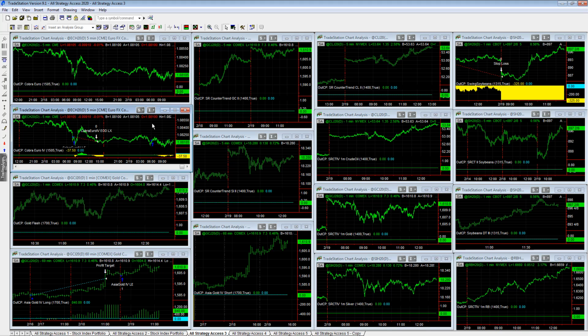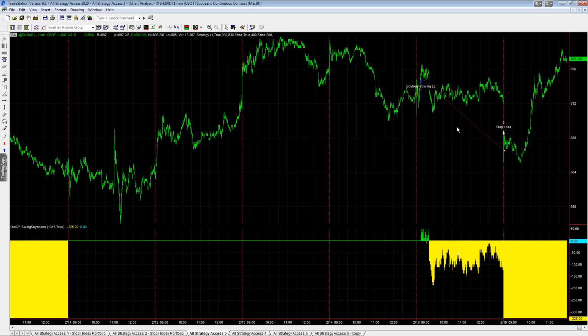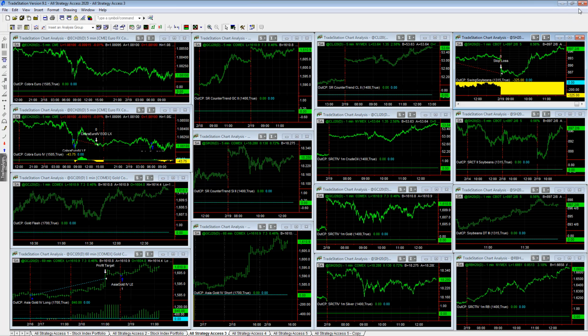So let's see, Cobra Euro 4 minus 37.50, right around break even. Soybean swing stopped out, not a very trendy market. Just a lot of chop right here in soybeans, gap down and then reverse. So it was a gap fill type of a trade.